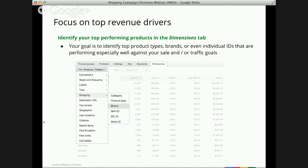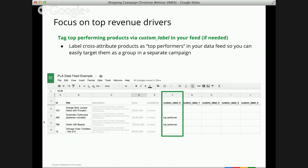Once you choose a dimension, for instance, let's say brand, you can then sort by conversion data if you have conversion tracking enabled, or by clicks and impressions to understand top volume products. Once you have a list of all of your top performing products, you can label those as a top performer in your data feed. This allows you to say that even though these, let's say 2,000 products, do not share a product type or a brand, and are split across multiple categories, I want them all to be considered a top performer.